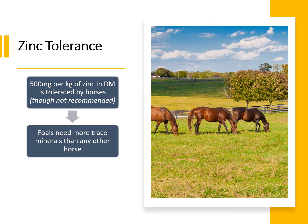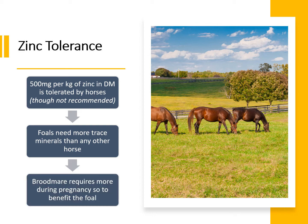Foals need more trace minerals included in their diet than any other horse, and that is mainly because they are growing and developing. Just like copper, it's important that the broodmare gets fed higher levels of zinc at the late stage of pregnancy for the benefit of the foal.